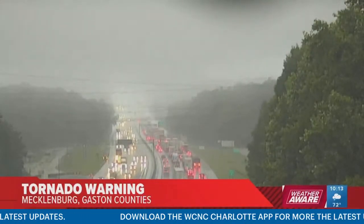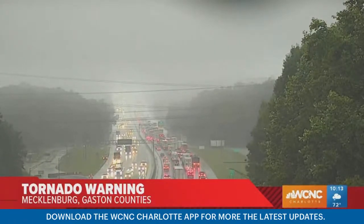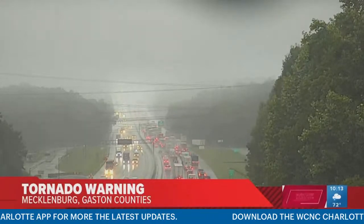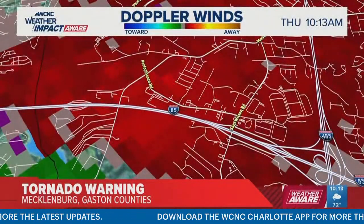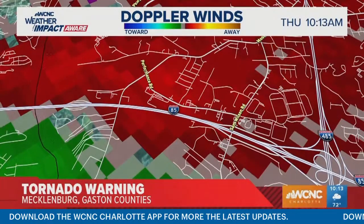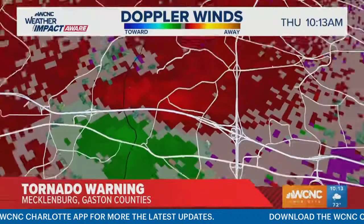Could be because of the storm rolling through, maybe people just slowing down in general. And the most recent update, heading back to the computer, we can now see, I would say in the next minute or so, the center of this tornado potential. You can see the most recent update is about to cross 485.